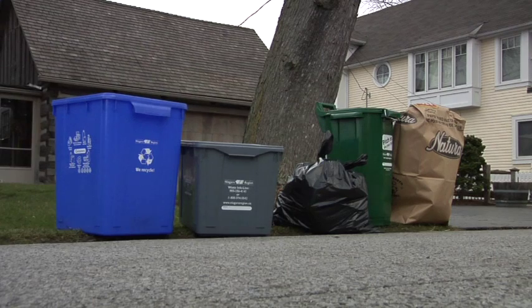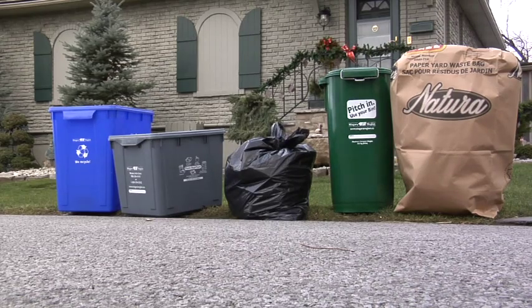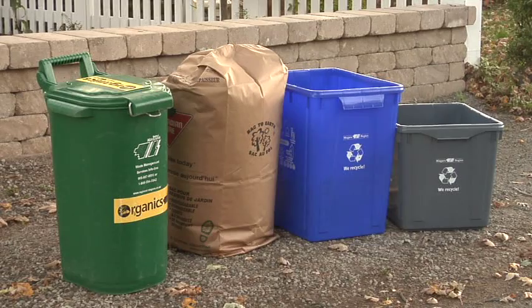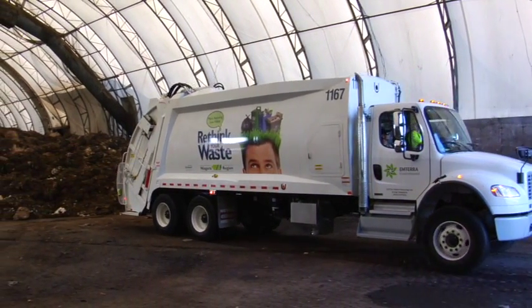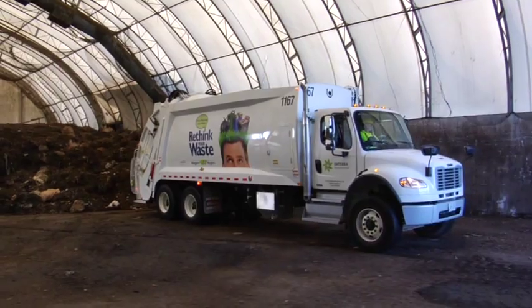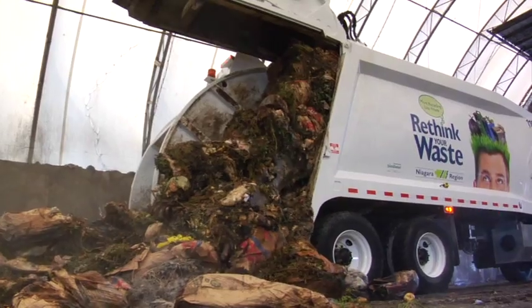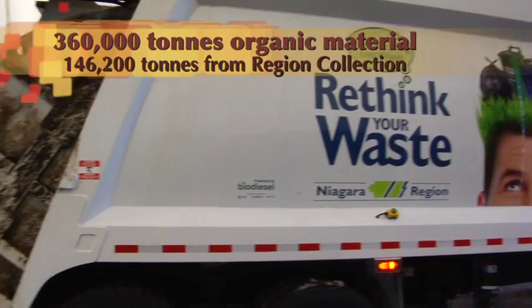The curbside collection of green bins and organics takes place weekly for all residential homes in Niagara and apartments up to 6 units. Residents can place out their green bins as well as any leaf and yard waste for organic collection and pickup. Once collected, all green bin materials in Niagara are dropped off at the Integrated Municipal Services Gore Composting Facility in Thorold. Since 2002, IMS has composted over 360,000 tons of organic material.